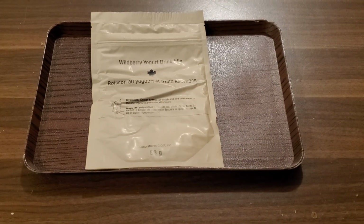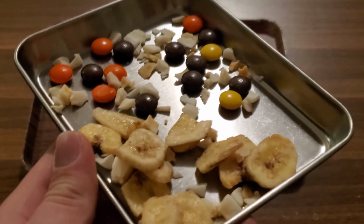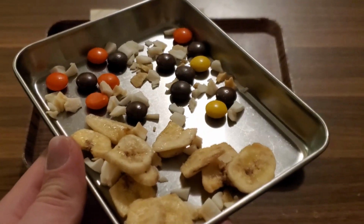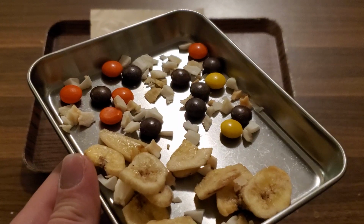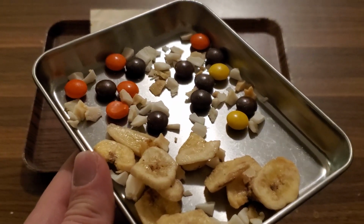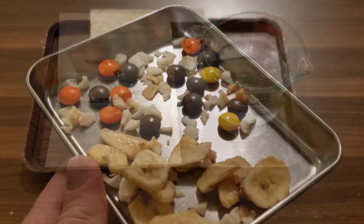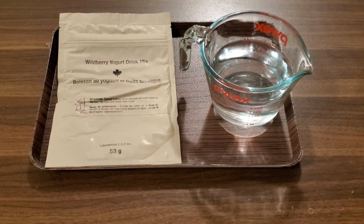Quick update with the trail mix. If you actually eat them all at the same time, a piece of each of them, you get a nice sweetness from the Reese's, a little bit of banana flavor with a nice hint of coconut. They actually go really well together. Not quite as bland as I originally said. Not excited for this, and on to the wild berry yogurt drink mix.